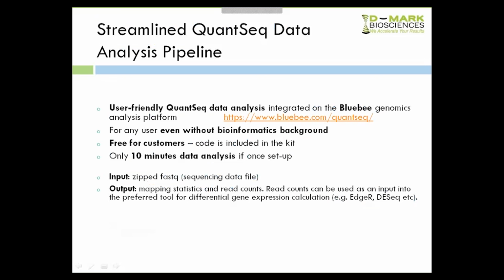So how does this work? You simply register on the Bluebee platform using the code that's provided with the QuantSeq kit. Then you connect your sequencer to the platform, you upload your data, you run your analysis, and then once processed, you retrieve your results. It's very simple and easy to use.